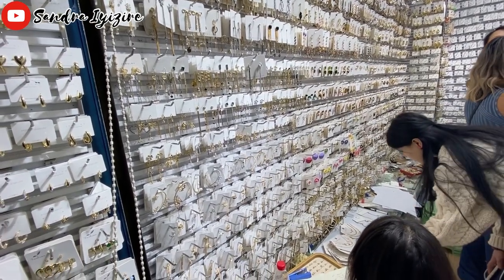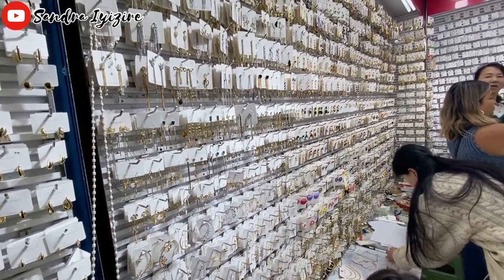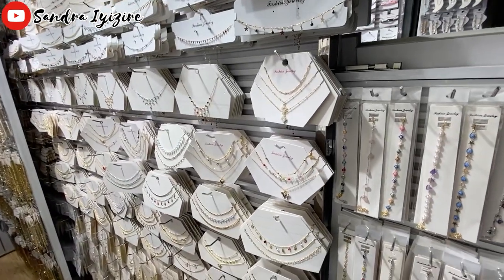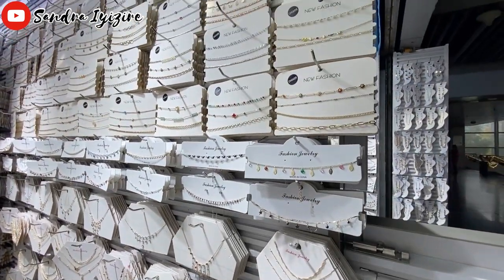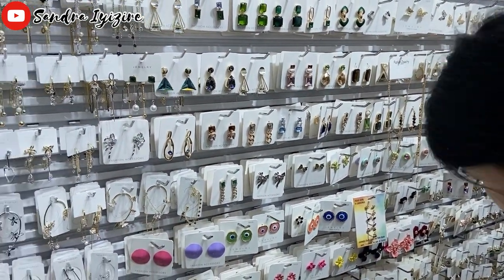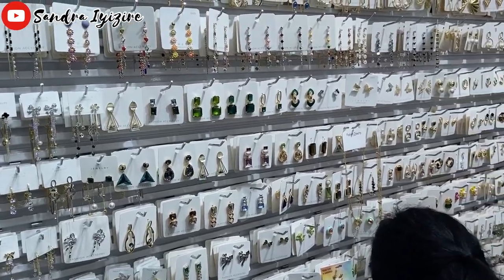The jewelry market is located in District 1. Yes, District 1. So if you're going there, remember it's District 1. I don't remember exactly, I think it's the second floor or the third floor. So yeah, go and check there and you're gonna find your jewelries.